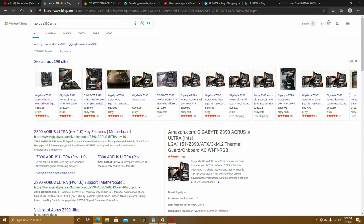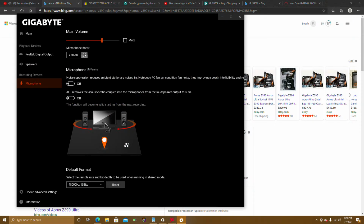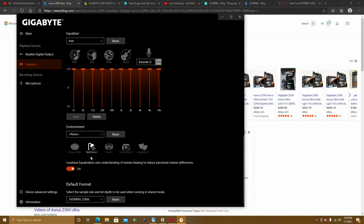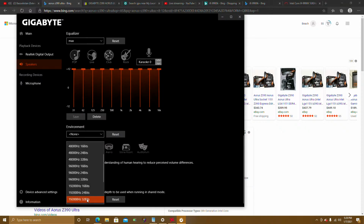Not my audio. You want me to boost my mic up or turn the boost down? Here we go, super boosty, less boosty, pretty boosty, not boosty at all. Let's do this boosty right here. Mic. Headphone power, so like your speakers. This is the amp. I have an amp. I can change the amp settings. 32-bit like I was saying.